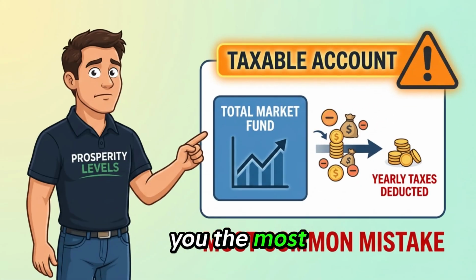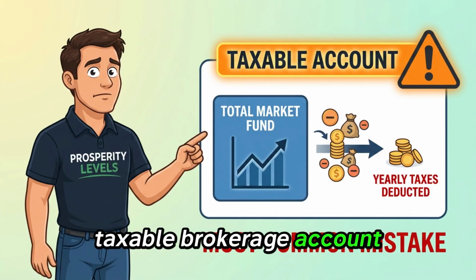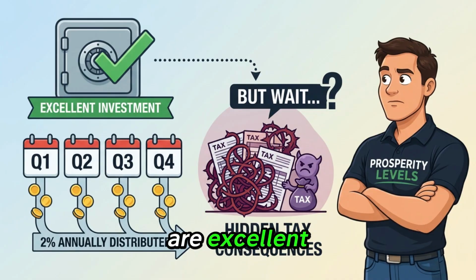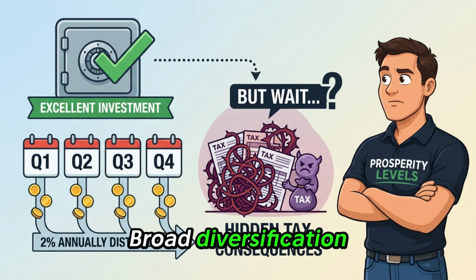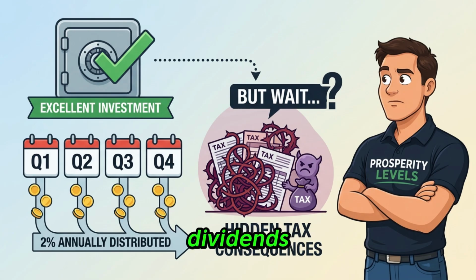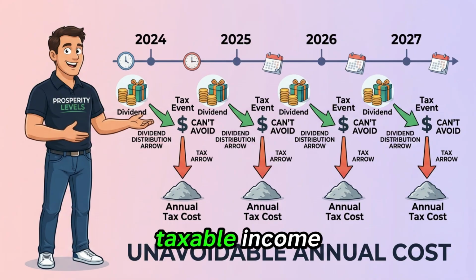Let me show you the most common version of this mistake. Total stock market index fund in a taxable brokerage account. Total market funds are excellent investments. Low cost. Broad diversification. I own them, but they distribute dividends every quarter, about 2% annually. In a taxable account, those dividends are taxable income. Every single year, for decades. You can't avoid it. You don't get to choose. The fund distributes, you pay tax.